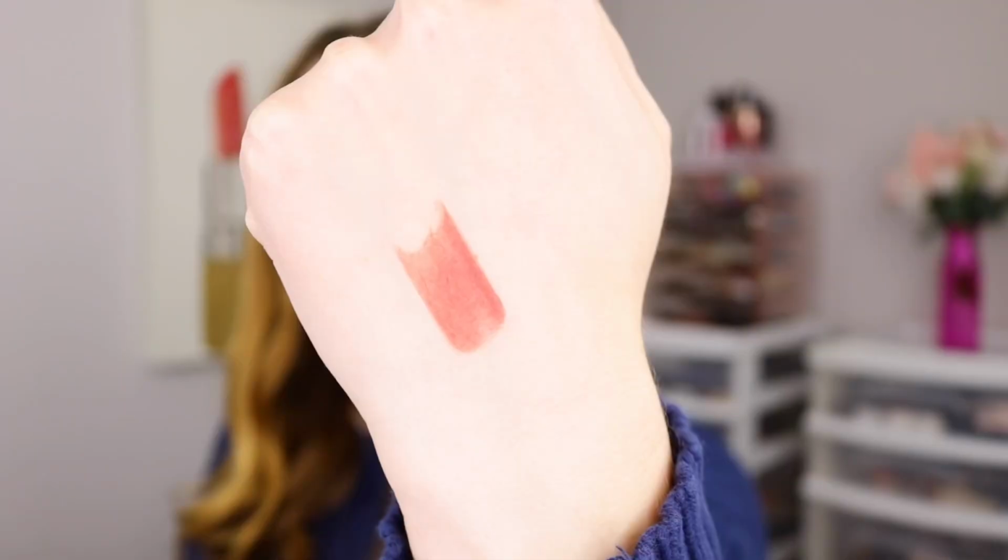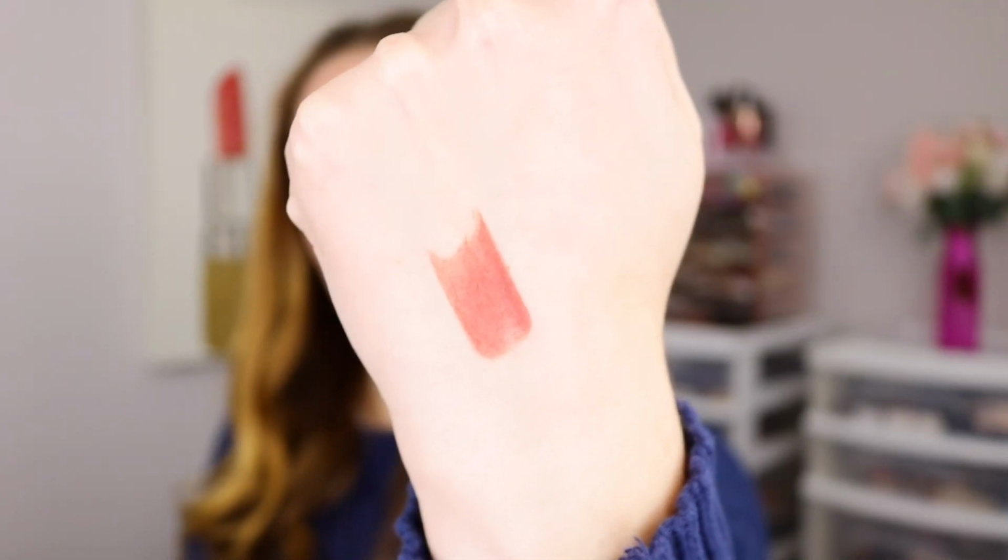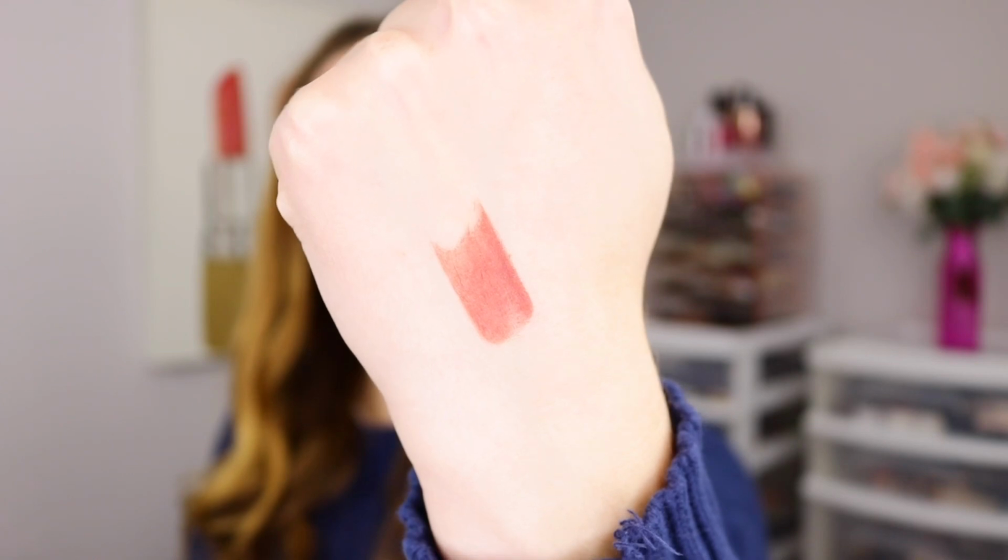Ooh, pretty and pigmented, and I like this shade. It's very similar to my natural lip tone, so I think it's gonna be kind of a your lips but better, which I love. I think those are very flattering shades to find. So here is that swatch, very creamy feel to it. And so now let's see how it looks on me.